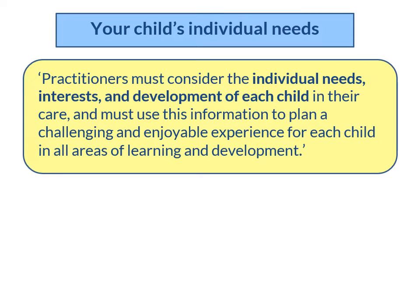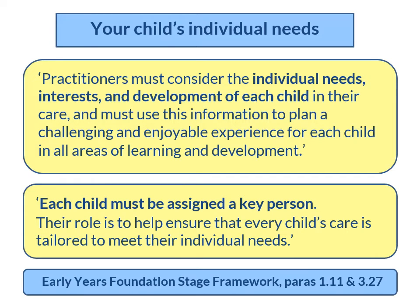The Early Years Foundation Stage framework says practitioners must consider the individual needs, interests and development of each child in their care and must use this information to plan a challenging and enjoyable experience for each child in all areas of learning and development. And the framework is clear that each child must be assigned a key person. Their role is to help ensure that every child's care is tailored to meet their individual needs.